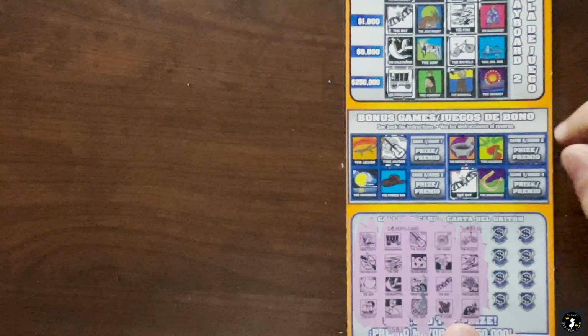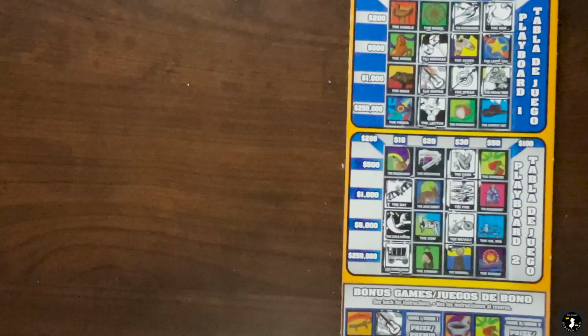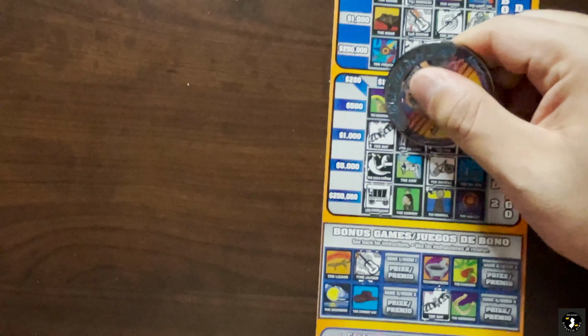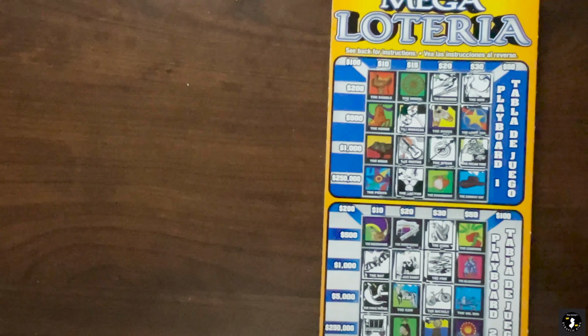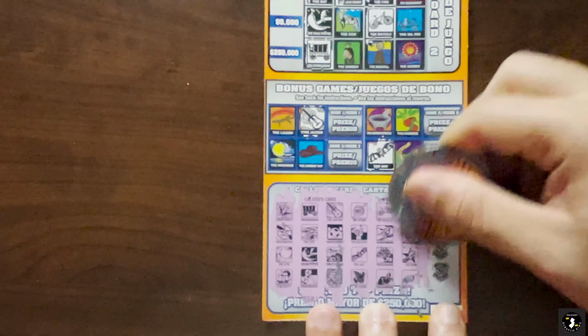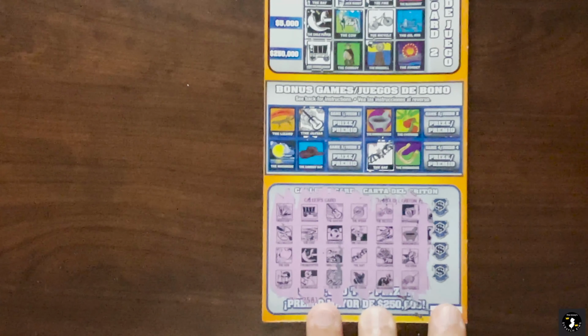Pecan tree. Yak rabbit. Got it right there. And that's it. All right. 8 more to go, folks. Ooh, we have a winner. Or will this be another bust? Let's see. Strawberries, mortar pestle, spur, and armadillo.